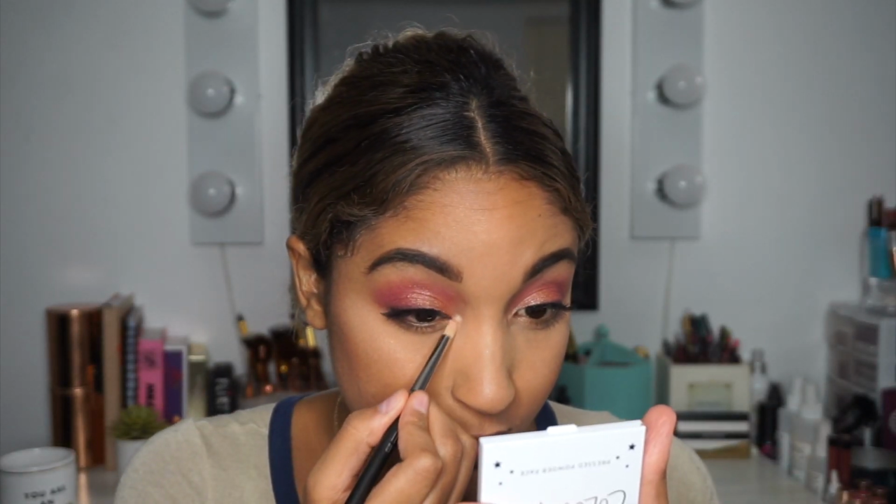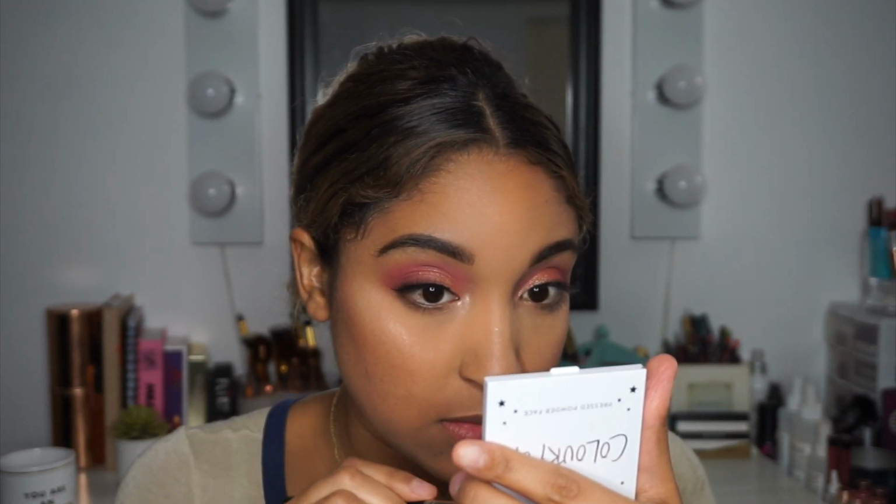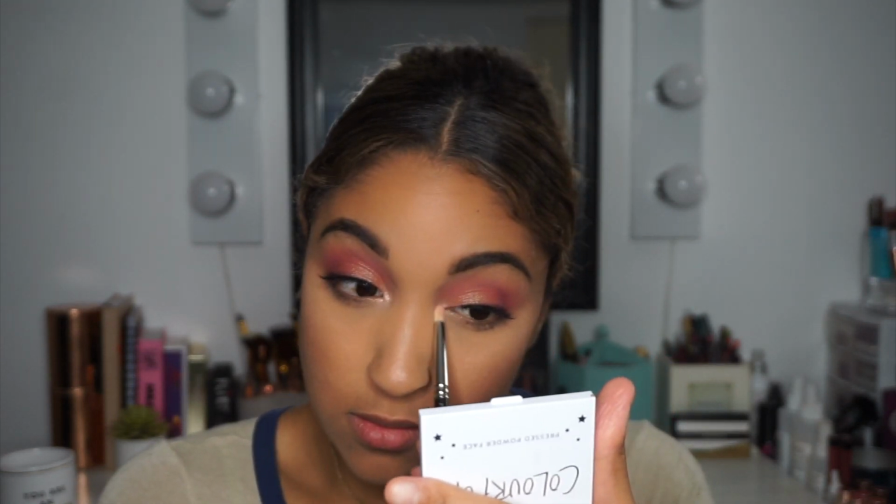Then I'm taking this really pretty Colourpop highlighter and just applying that onto my inner corner of my eyes. And I will link everything down below for you guys because I don't remember the names of everything right now.